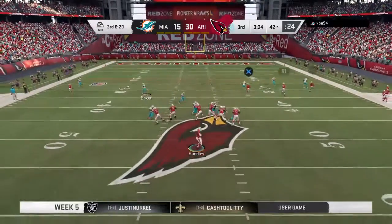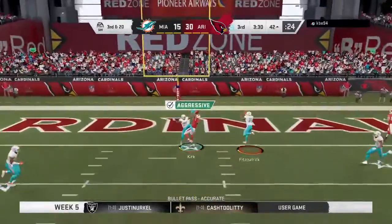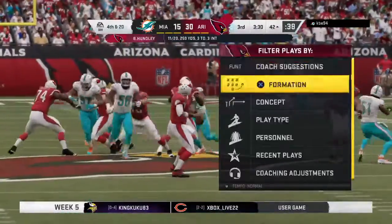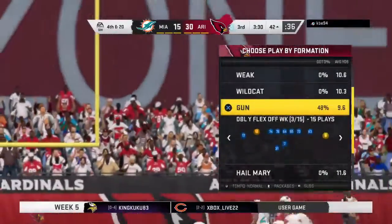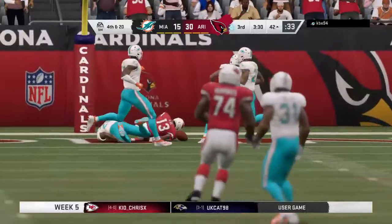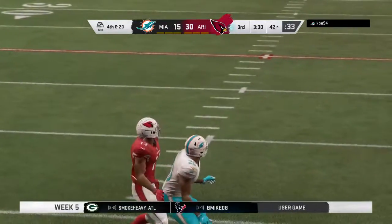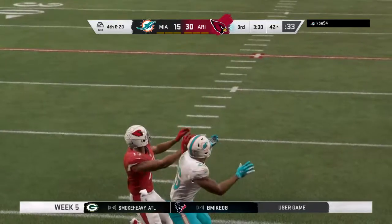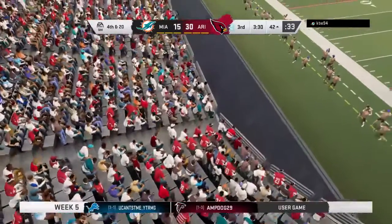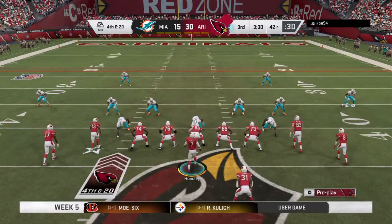Dangerous pass, incomplete. Well, he's going to go for it all. And that is incomplete. Finally, a good play there defensively on the deep ball. The secondary has had its struggles this entire game. Offensively, they've had their way with them.